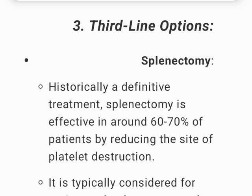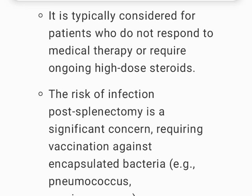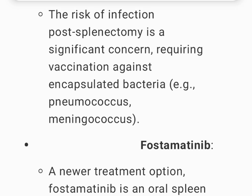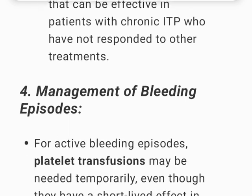It is typically considered for patients who do not respond to medical therapy or require ongoing high-dose steroids. The risk of infection post-splenectomy is a significant concern, requiring vaccination against encapsulated bacteria, e.g., pneumococcus, meningococcus. Fostamatinib, a newer treatment option. Fostamatinib is an oral spleen tyrosine kinase (SYK) inhibitor that can be effective in patients with chronic ITP who have not responded to other treatments.